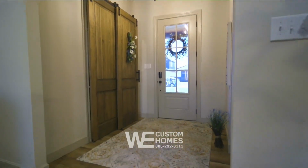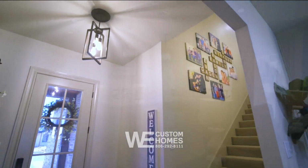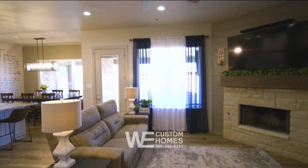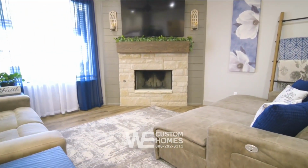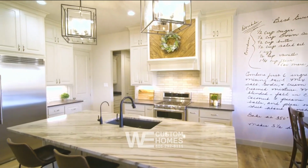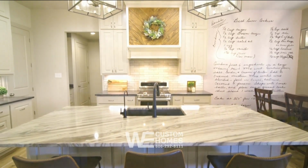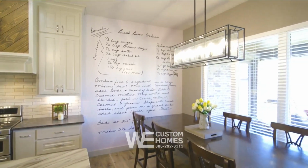As you walk through the front door, you will notice a cute pocket office to the side. Then we come into the main area with a cornerstone fireplace, custom cabinets, and room for seating at the marble island. In the dining room, we have a handwritten personal recipe on the wall.